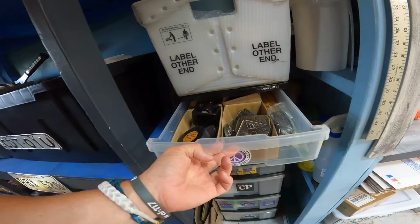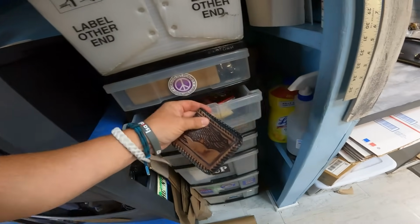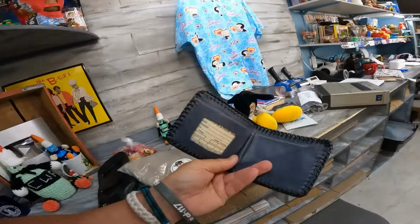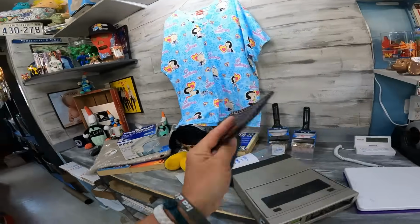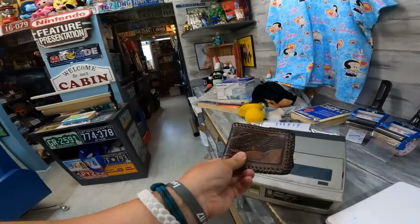I'm hoping it's in here. It's this hand-tooled wallet. It's got to be in one of these. There it is right there. And these are kind of cool. Check it out. Remember those when you were a kid? A bifold wallet. Nothing amazing, but it sold quickly. $14.20 plus shipping.